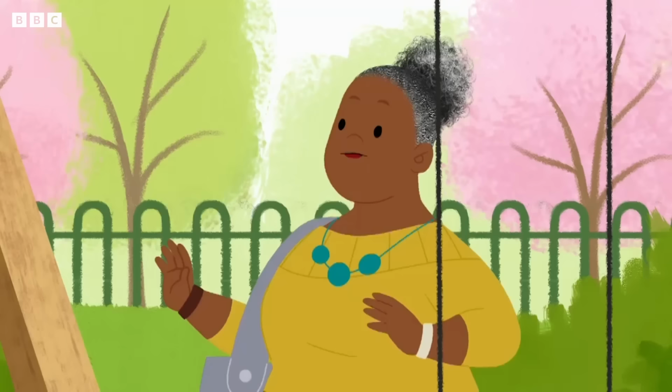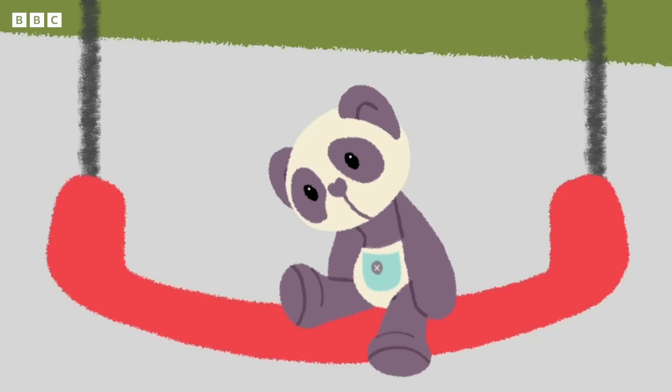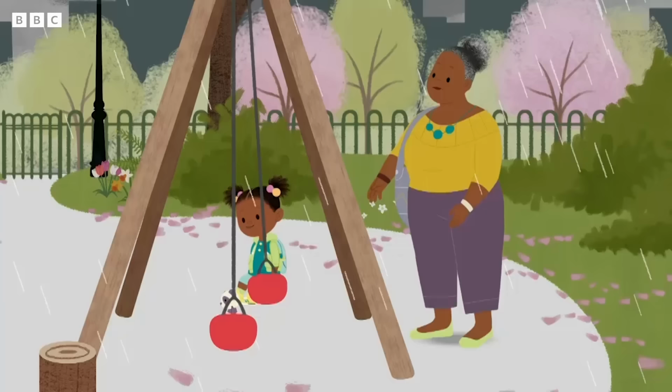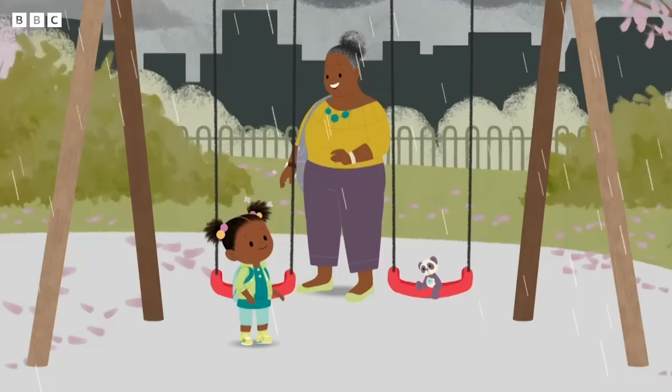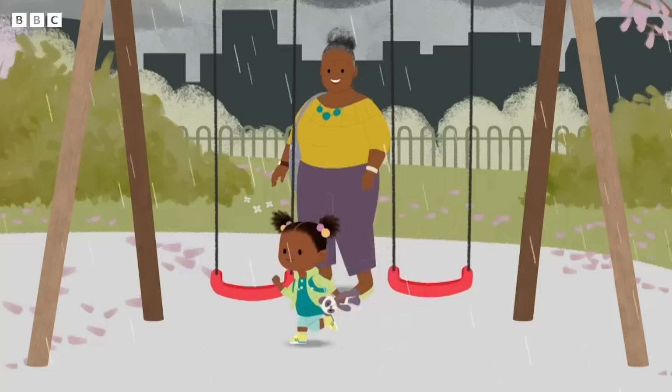It's going to rain. Oh, and I haven't brought my umbrella. Oh, it's time to get a wiggle on, JoJo. Race you to the bandstand. Come on, Panda.